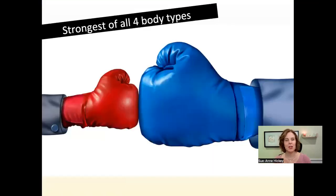Now, if you're an adrenal type, you are the strongest of all 4 body types. You can move the furniture around, carry in all the bags of groceries. You have a strong upper body, and you have a very stable energy, maybe a little slow to get going in the morning, but once you get going, you keep on going, and no matter how tired you are, you keep on going. It's incredible how much you can go through without getting into burnout, because you're super, super strong.